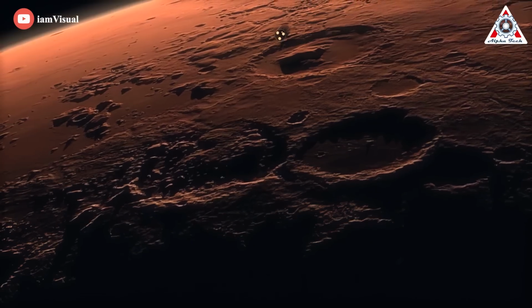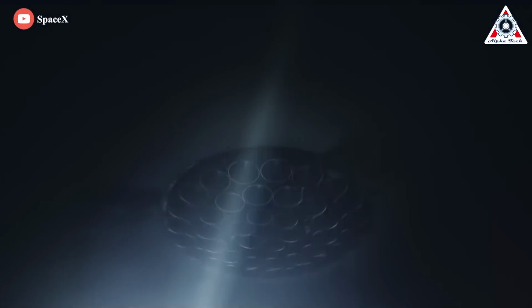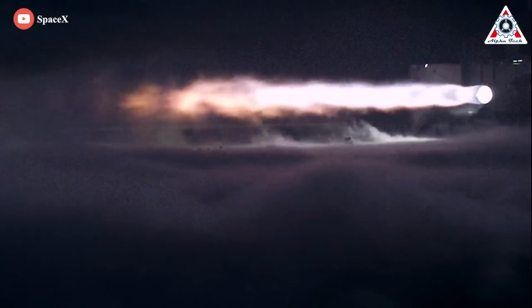SpaceX CEO Elon Musk has his mind set on going to Mars. To do so will require a vast new spacecraft powered by a new rocket engine, unlike anything that's been seen before. Step forward, Raptor, the future of SpaceX's endeavors.